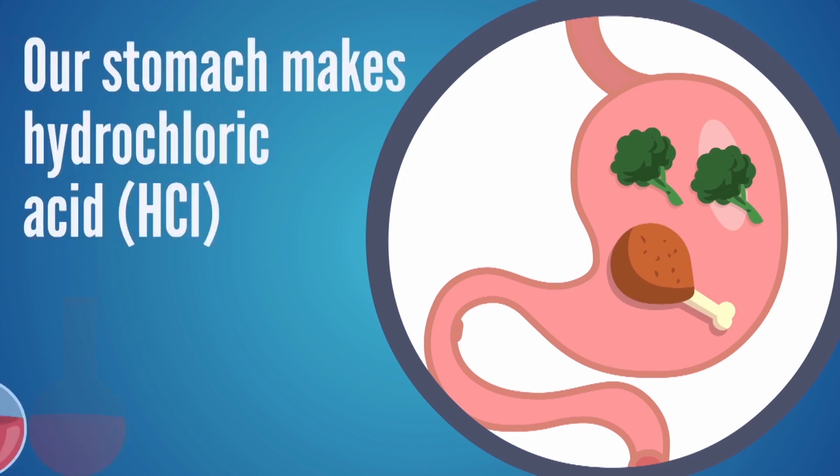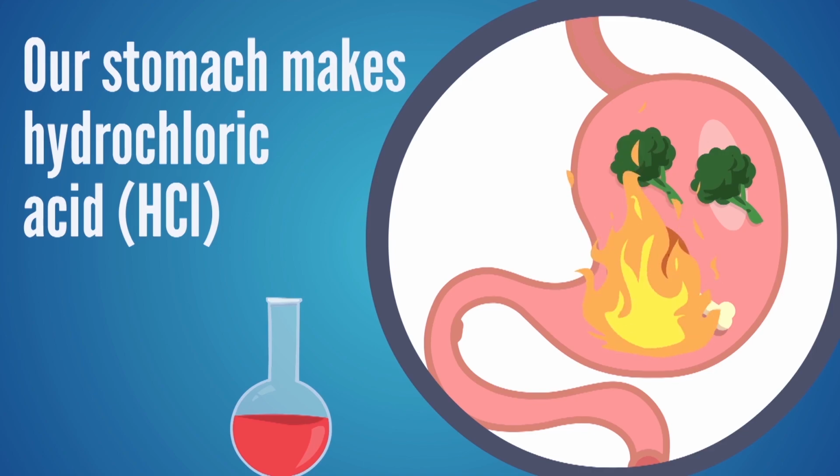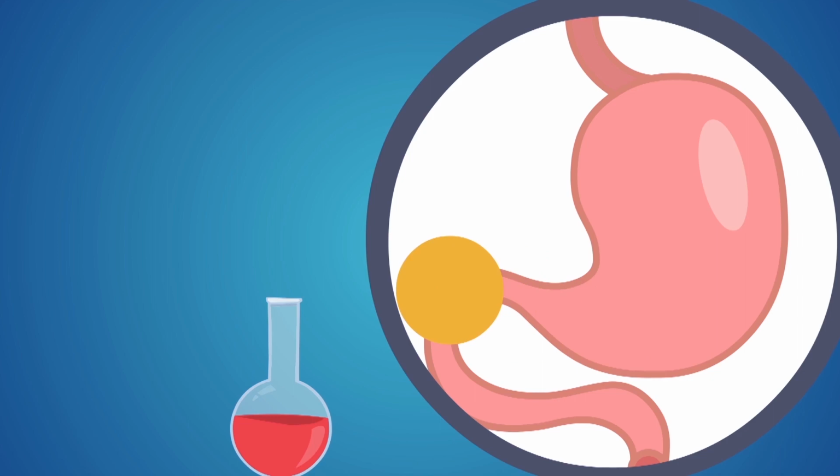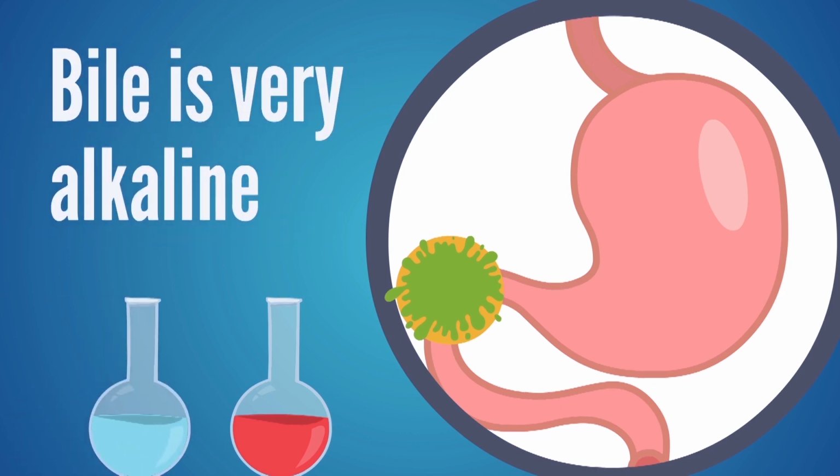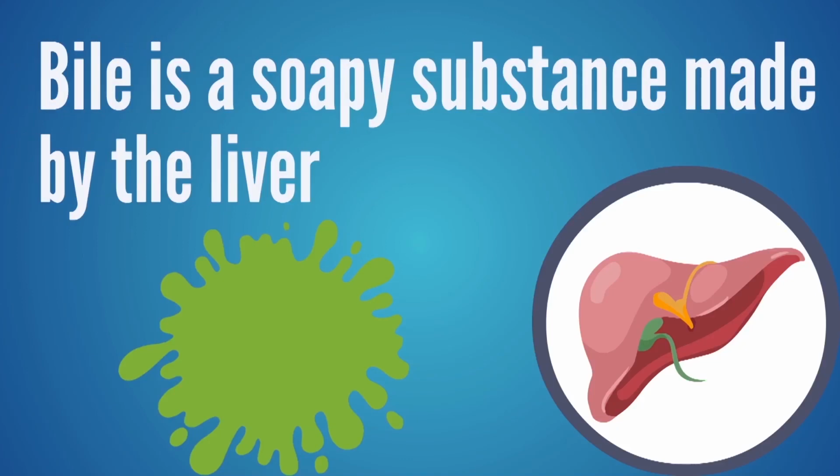So to understand the problems that can come about, we first need to understand the job that the gallbladder does. When we eat food, our stomach makes hydrochloric acid, or HCl. And this stomach acid is meant to help us start to acidify and break that food down. Then once the acidified food leaves the stomach, it goes into the duodenum, which is the first 10 inches of the small intestine. And that's when the gallbladder squirts this alkaline bile down onto this acidic product leaving the stomach. And bile is this soapy substance that's made by the liver, and then it goes down into the gallbladder where it's stored and concentrated. And it's concentrated so that a small amount of this bile can be very effective.